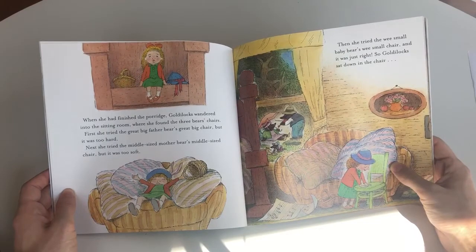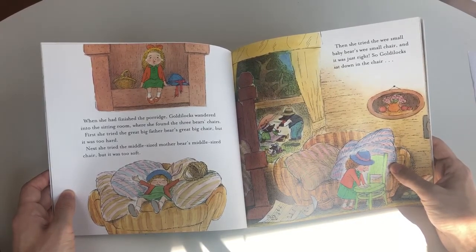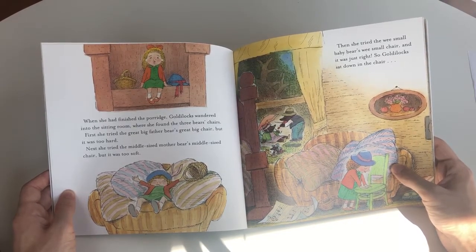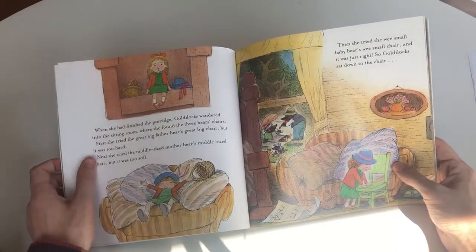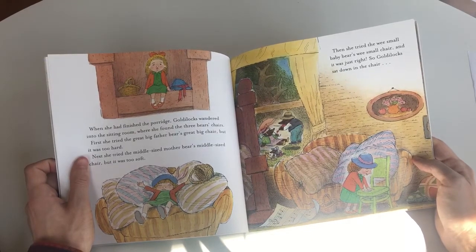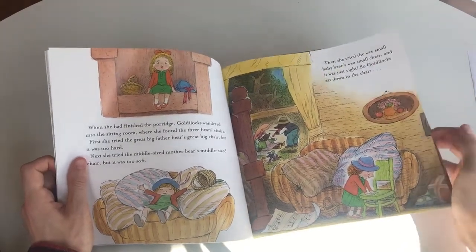When she had finished the porridge, Goldilocks wandered into the sitting room, where she found the three bears' chairs. First, she tried the great big father bear's great big chair, but it was too hard. Next, she tried the middle-sized mother bear's middle-sized chair, but it was too soft. Then she tried the wee small baby bear's wee small chair, and it was just right. So Goldilocks sat down in the chair.